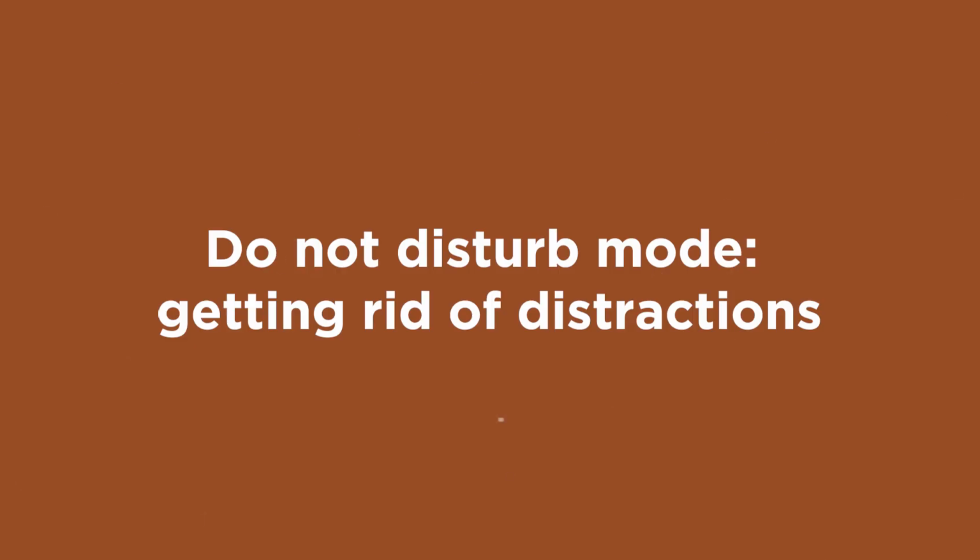Do Not Disturb mode. This has changed everything, because when you want to get focused and do a task at hand, a big distraction that I found before is using my phone. And because it's just there, you can just pick it up, start scrolling, whatever you want. That's why I'm doing a 30-day social media detox, currently on day 4. So you'll see a video about that coming out soon.